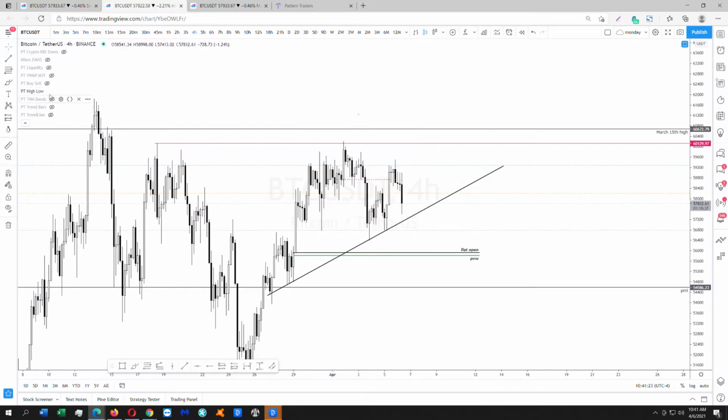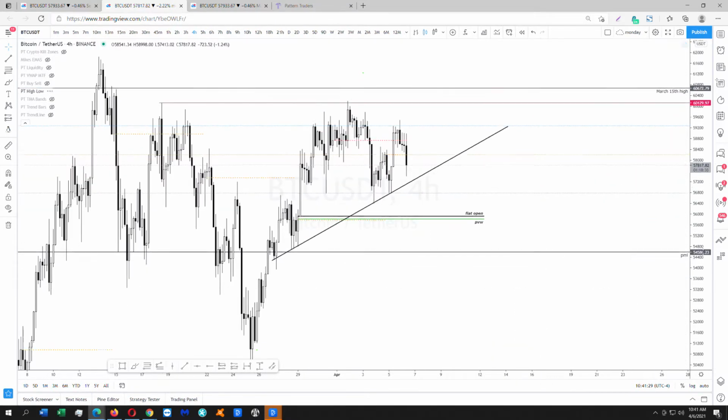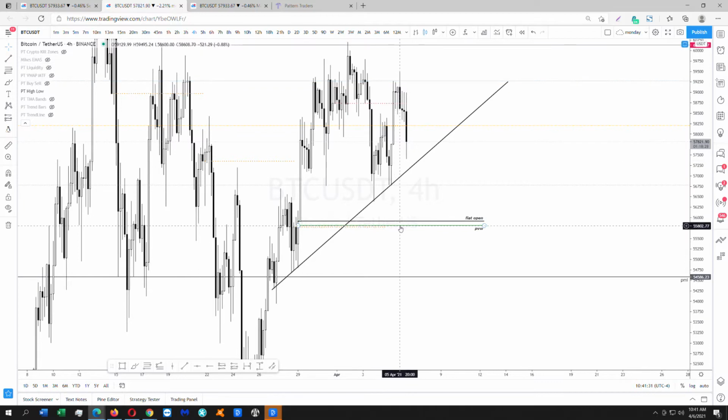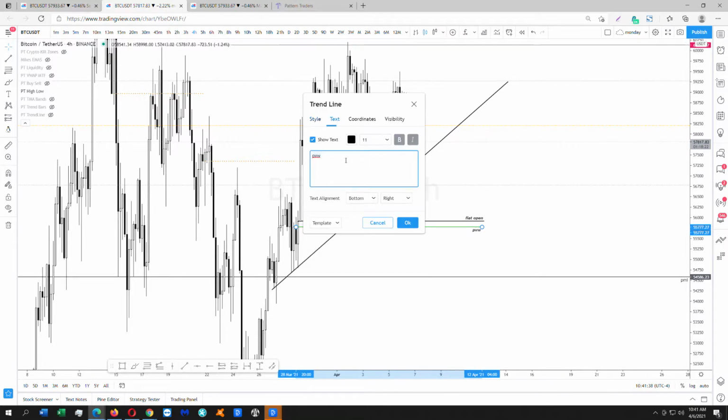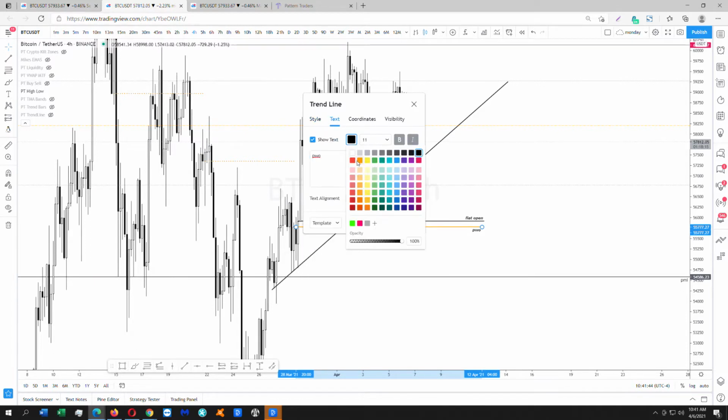And let's also open up PT high low and put on weekly open, because there is a weekly open down there somewhere. I remember that like it was yesterday. Right there, weekly open. Okay, so we have, oh, you know what I'm going to do? I'm going to just do this. Previous weekly open. I'll make this gold, orange, whatever.